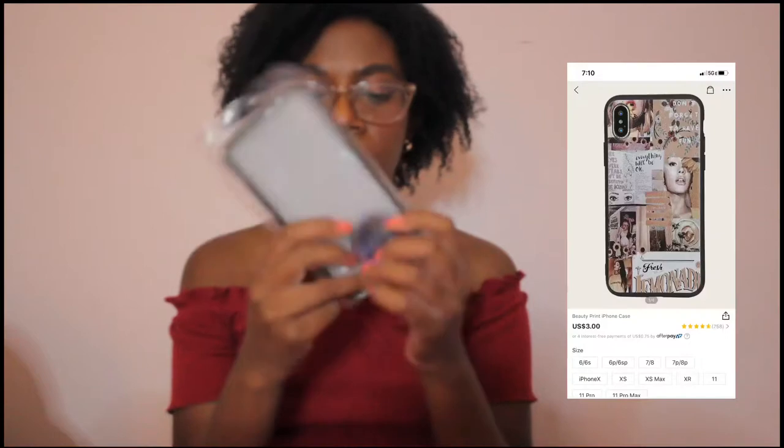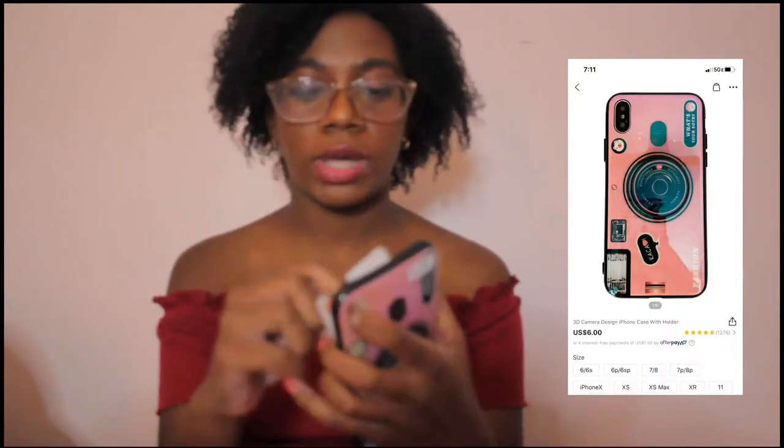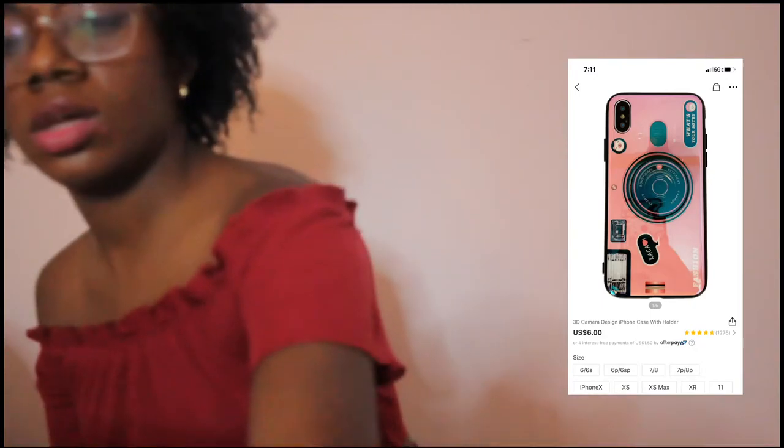And then next I got two iPhone cases because their iPhone cases are super cheap and super cute looking. So I got one that kind of matches the purse, which I thought was super cute. And it comes with a little pop socket that looks just like the little camera lens. And they have all different sizes for the phone cases. So it's very nice if you have a different phone or not the latest iPhone, because some places only carry the latest iPhone size and cases, but they carry a lot of different sizes and older models of iPhones and Samsungs, so it's nice.